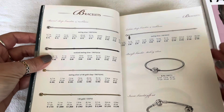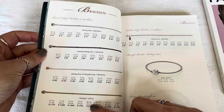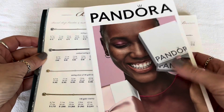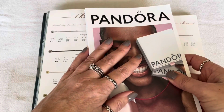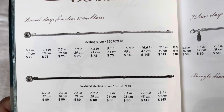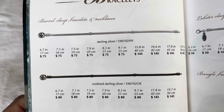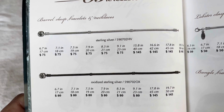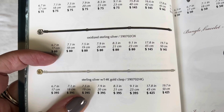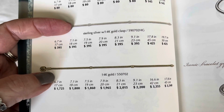Now here is the biggest difference for me: the number of bracelets available in 2013 compared to the multiple pages of bracelets I shared with you in this catalog. So let's take a closer look at this. You've got the standard silver barrel clasp, and it gives different sizes and their prices. Then it also came in oxidized, the 14 karat gold clasp, and then the solid 14 karat gold.